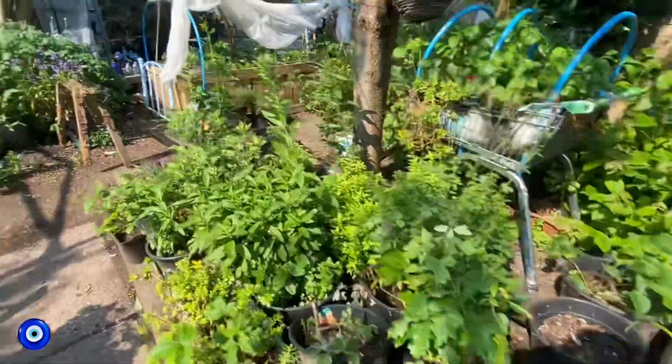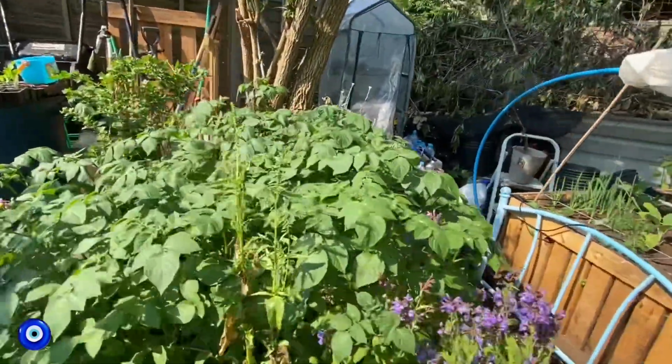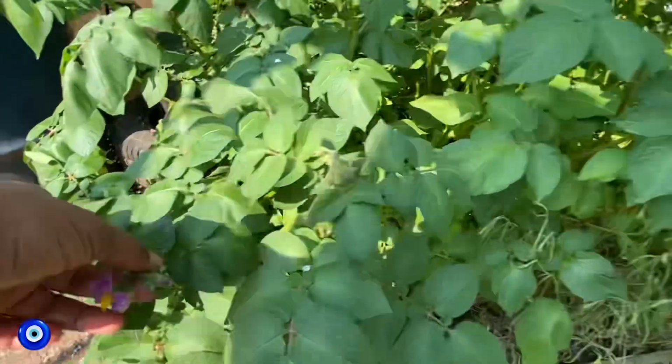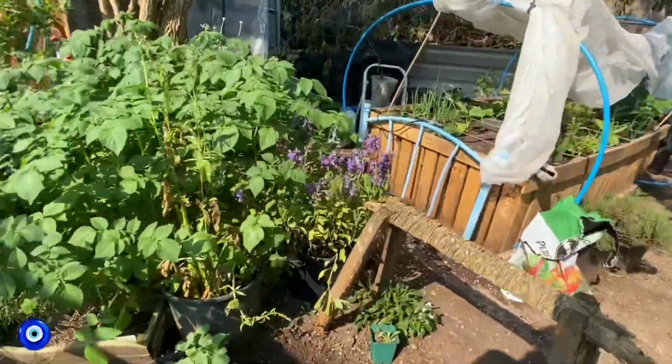Okay, let's go over here. Quick update. Look, potatoes are nice. They even blossom as well. Look here. We've got a lot of blossom on here, and it's going to be red potatoes. So this one is amazing. I'm so happy about this.